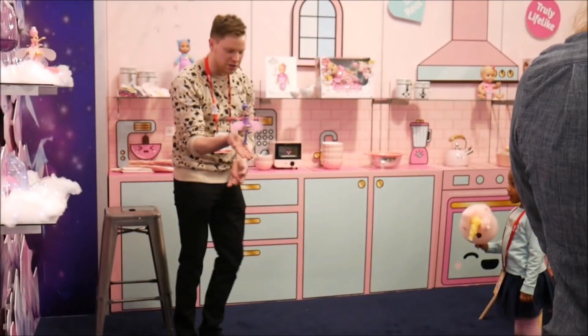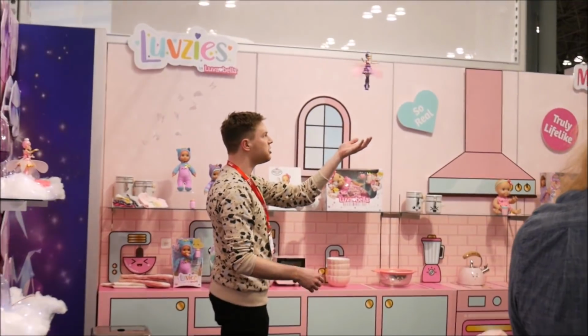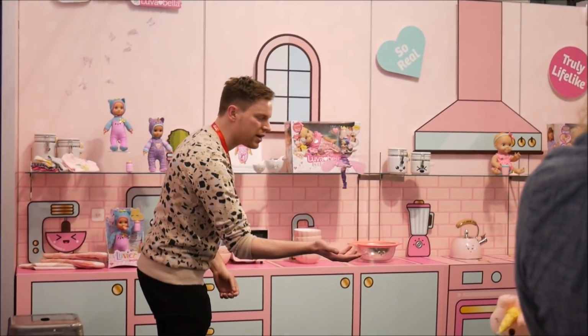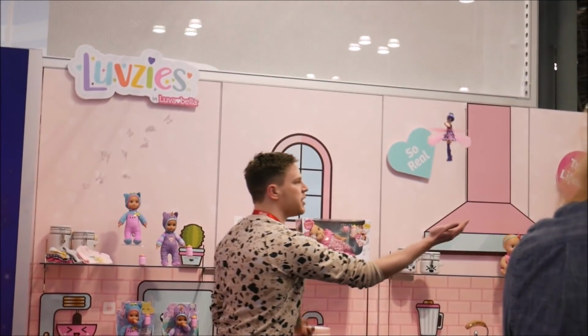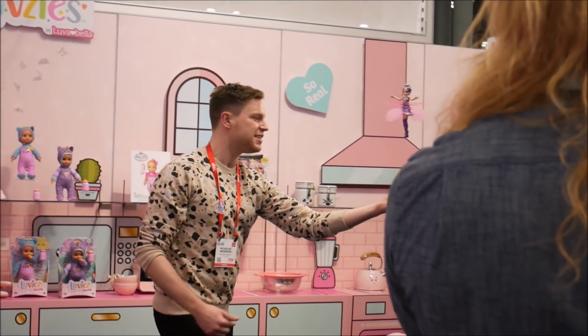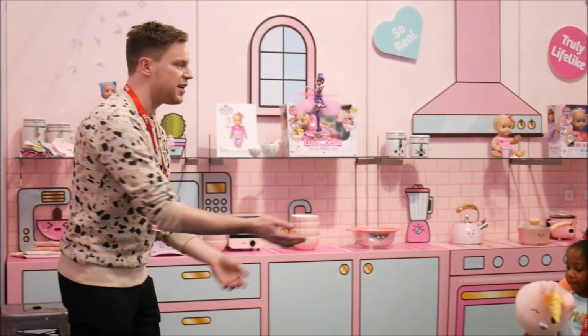Oh, that one uses my hand to guide her. The higher my hand goes, the higher Crystal Flyer goes, the lower it goes, the lower it will go. That is so neat. I need one of those. Oh my gosh. The more elaborate of an air dance you can do with your pixie.